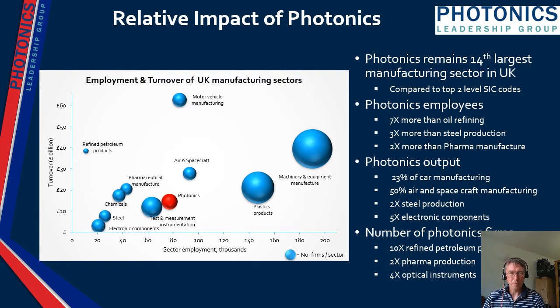It's very significant. In output terms, it's interesting that photonics is not that far behind air and spacecraft manufacturing, and photonics output is now only a quarter of motor vehicle output in the UK. The ONS numbers refer to 2018, so this is pre-COVID. Photonics is already 25% of motor vehicle output, and that is in a large number of firms.